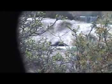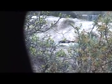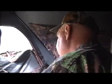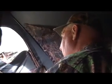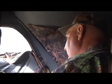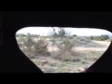Our hunch to set up on the water turned out to be a good one, as this gobbler came in to get a drink. Got a gobbler over there, Roger. Yeah, it's a gobbler. Can't make that water hole slightly though. Yeah, he's too low for me to shoot. Right. We'll let him come up. He'll come back up. Just keep an eye on him.